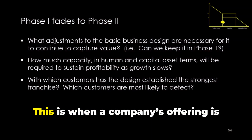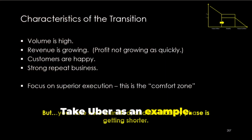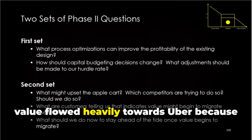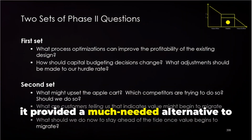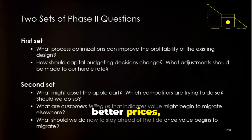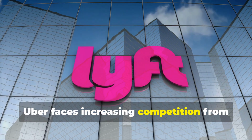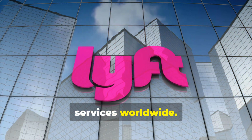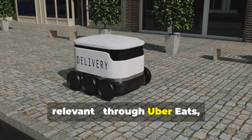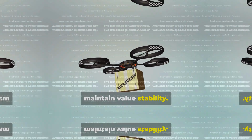Next, we have value stability. This is when a company's offering is still valuable, but the innovation curve starts to plateau. Take Uber as an example. Uber disrupted the taxi industry with its ride-hailing platform. Initially, value flowed heavily towards Uber because it provided a much-needed alternative to traditional taxis. More convenience, better prices, and higher flexibility. But now, Uber faces increasing competition from companies like Lyft and various local services worldwide. While Uber is still valuable, it must continuously innovate to stay relevant through Uber Eats, autonomous driving initiatives, and even delivery drones, just to maintain value stability.